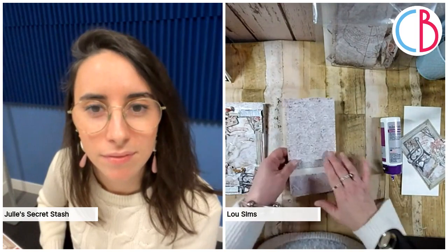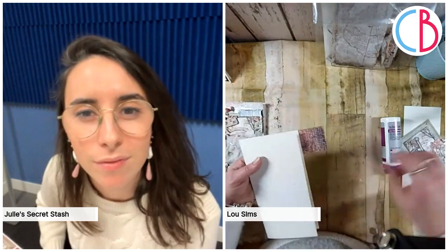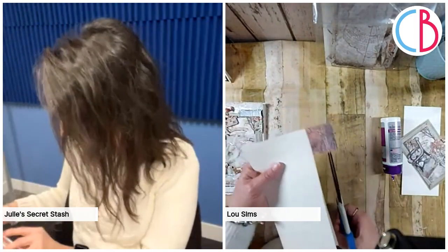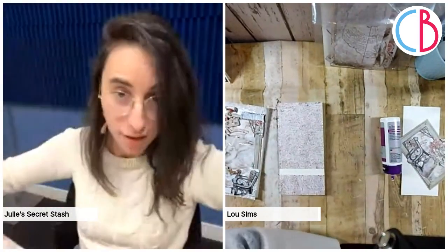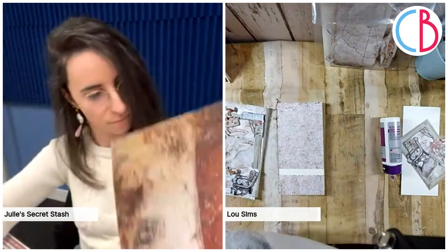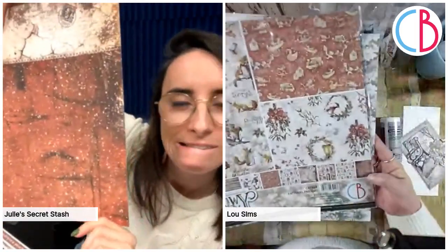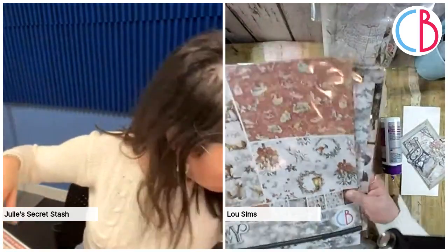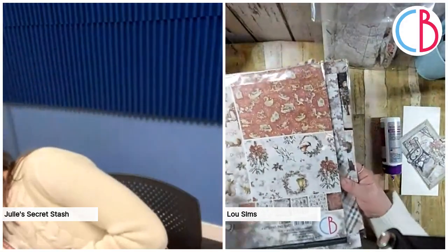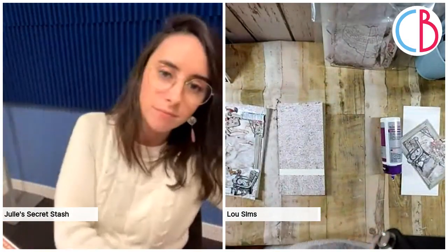And this is a beautiful one. It's got a beautiful deep red on the back, or you've got the lighter version on the other side. Is it also from this paper pad? Yes, hold on. I keep moving around. It's this one here from the patterns pad. Not that one. It's that one there. It's got like text on it.